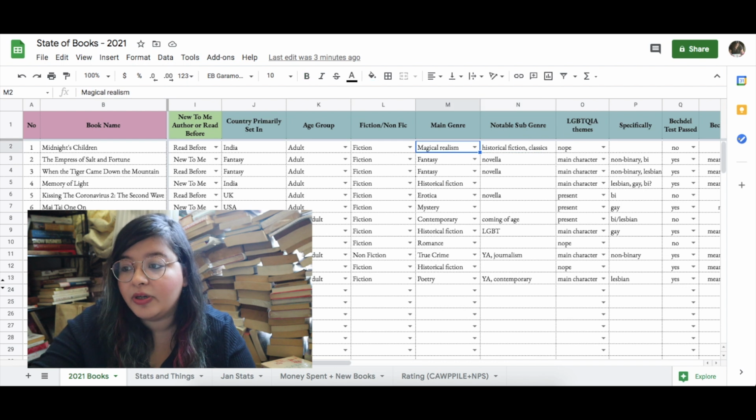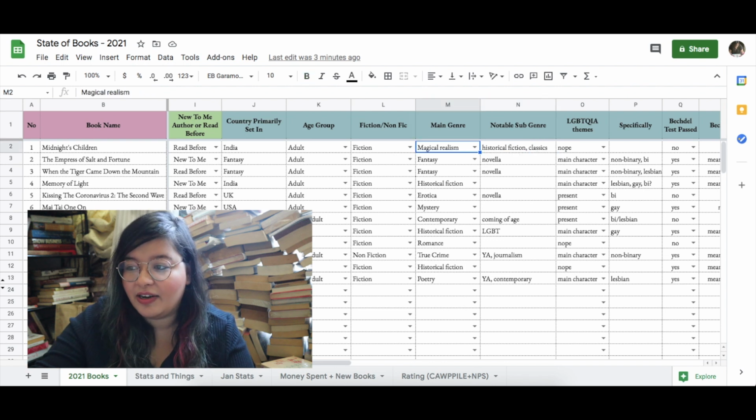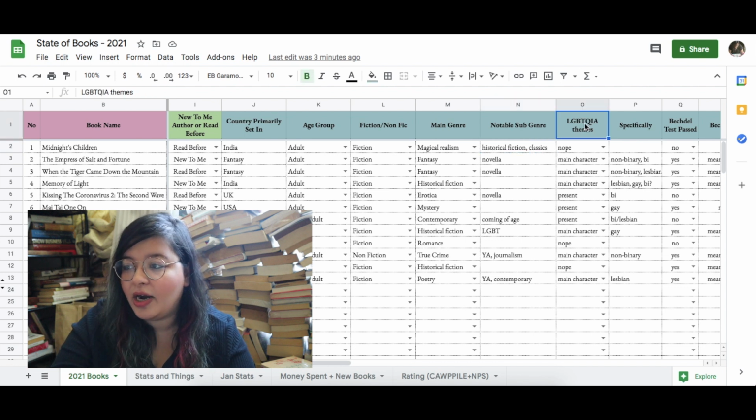which I think is also important because, for example, Midnight's Children could be magical realism, but it is also historical fiction and a classic. So just for me to keep that in mind. That is what I have taken from G's spreadsheet, so you can check that one out.